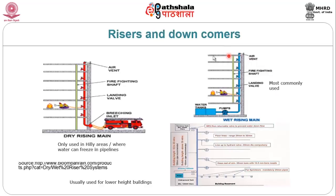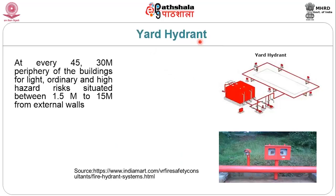Now there is something called a yard hydrant, which is at the periphery of the building and allows you to fight fire from outside the building. If there is a fire which is too big and cannot be fought by getting inside, then you use the yard hydrant to spray water in all directions towards the building. This is a photograph of a yard hydrant at the perimeter, and it is provided every 45 meters or 30 meters depending on whether the hazard is light, ordinary or high. They are maintained at a distance of 1.5 to 15 meters from the external wall of the building. So this yard hydrant is used at the periphery of the building.